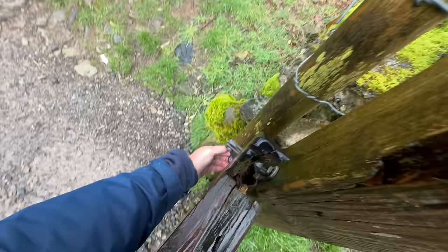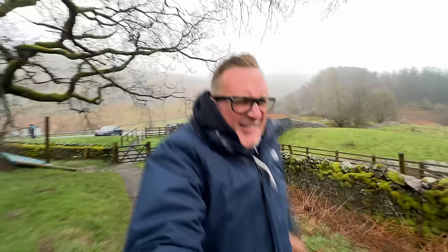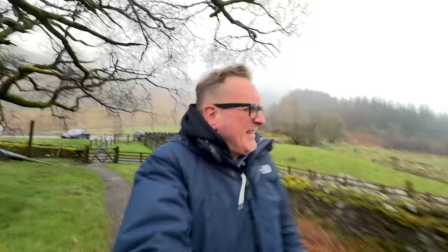Right, can we get through here? Will this gate open? How do you do this? There we go. Oh my word. It's brisk! It's brisk! Let's have a quick look and then get back in the car!